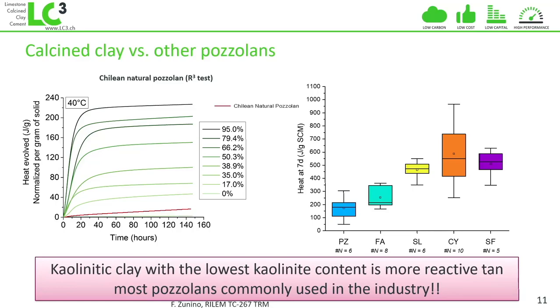And also another important thing: this is a way of comparing the reactivity of the different pozzolanas compared to calcined clays. Because sometimes people in the industry tell me, well, if I have natural pozzolana, which I don't have to calcine, why should I use a material where I have to spend energy to calcine it? Well, I can respond that it is a highly reactive material, extremely reactive.